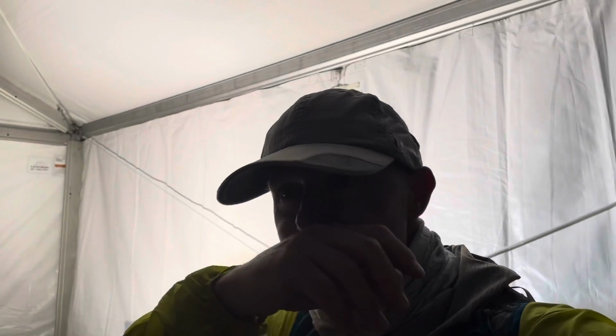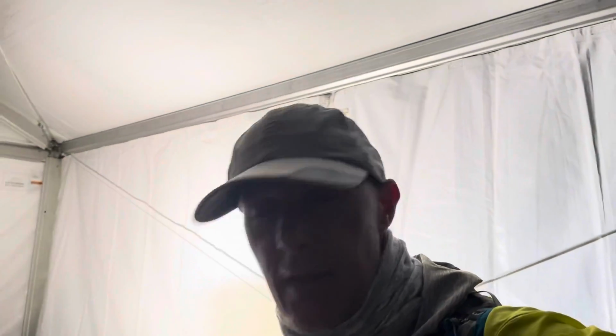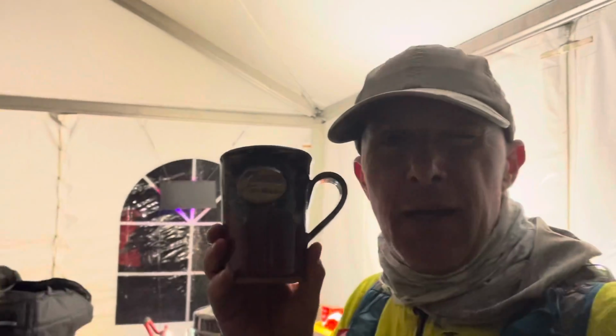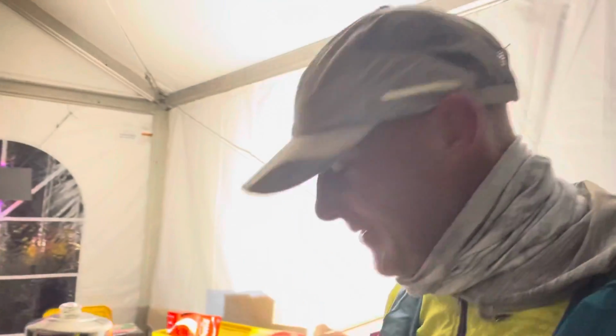Okay guys, I'm in the start finish tent where you can come in and get food and hang out and stay warm. I'm gonna call it good. It's nighttime, it's dark outside, and I got my 50-mile finisher mug. So I've done the Buffalo 50 3 times now and didn't make the 100, but I'm happy. My legs are destroyed and my body's done. So thanks guys. I'm wrapping up my field trip.